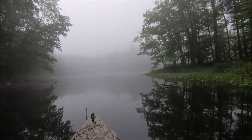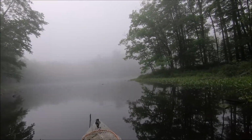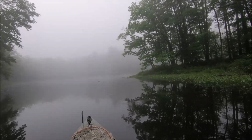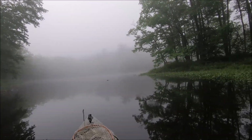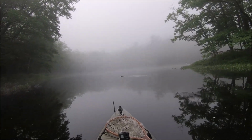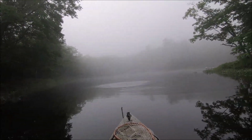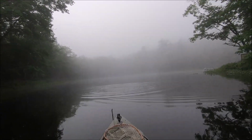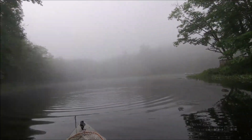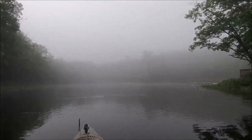That's a beaver there. The otter was out farther, I saw him. Hey, Mr. Beaver. You gonna give me a big splash? Yep, figured you would. I don't know where the otter went. Last time I saw him, he was out here a ways farther. Let's see if we can get one in here.